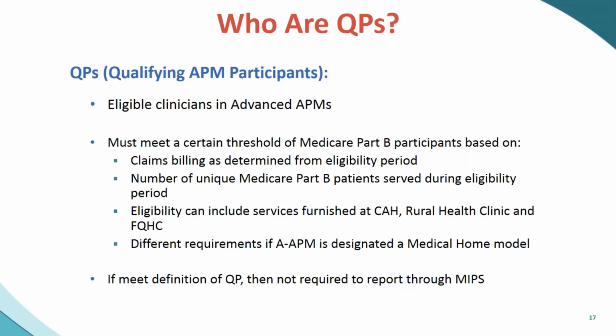CMS determines this for you, whether or not your providers are qualified participants, whether they crack that threshold of 25% or unique patients. And once they make that determination, they will let you know that it's supposed to be posted by NPI number so that you have some idea of who actually falls into the QP bucket when you're trying to decide how to report. Their eligibility includes also services furnished as part of CAHs, rural health clinics, or FQHCs.